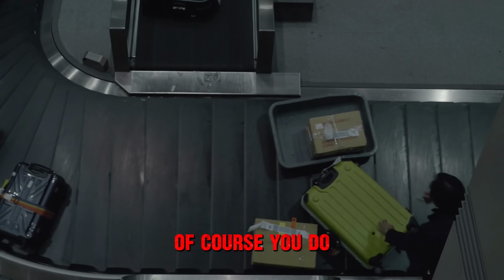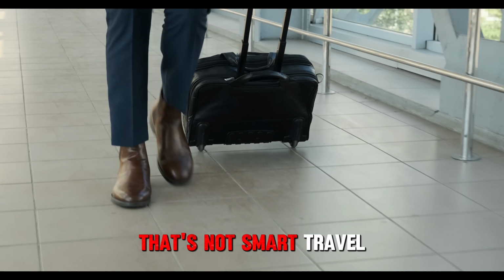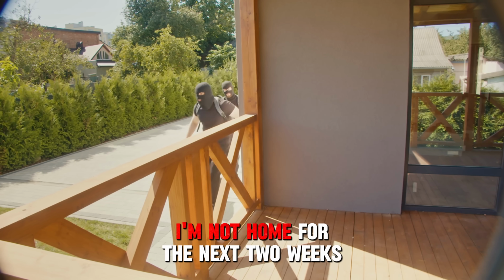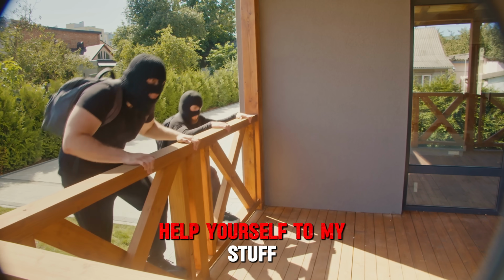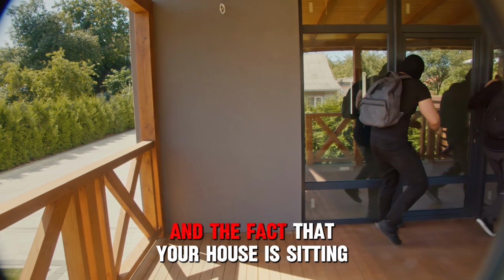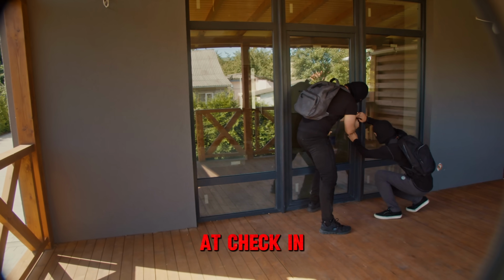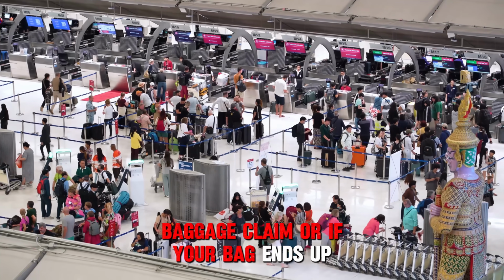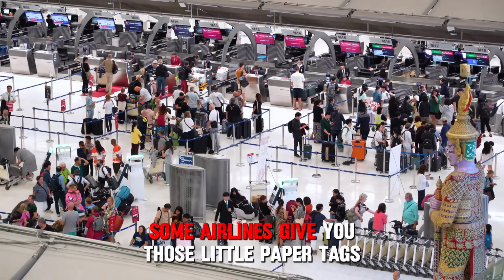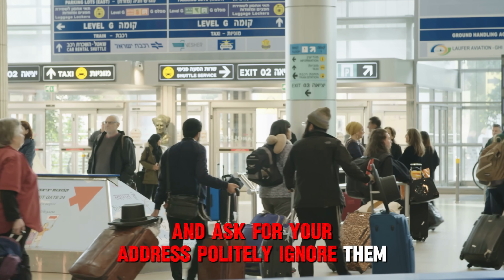Of course you do. But slapping your full home address on a luggage tag? That's not smart travel. That's basically an invitation that says, hey, I'm not home for the next 2 weeks. Help yourself to my stuff. Think about it. Your name, your flight info, and the fact that your house is sitting empty, all on a tag that anyone can see at check-in, baggage claim, or if your bag ends up in the wrong hands. And yes, I know some airlines give you those little paper tags and ask for your address. Politely ignore them.